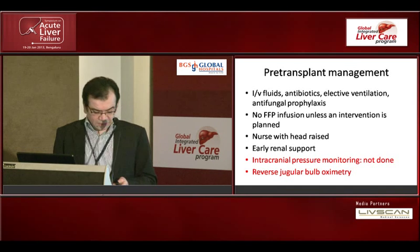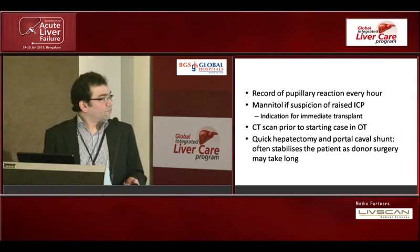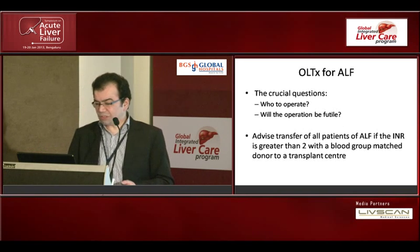The pre-transplant management in our center is similar to what you've been hearing, except I just wanted to put in this slide that we do not do intracranial pressure monitoring. We, of course, record pupillary reaction every hour, give mannitol if there is suspicion of raised ICP, do a CT scan prior to starting a case in the OT, and do a quick hepatectomy and portocaval shunt.